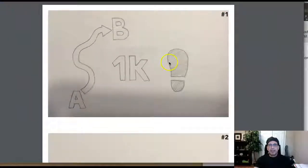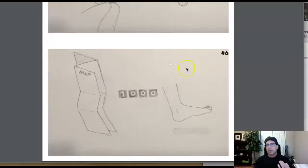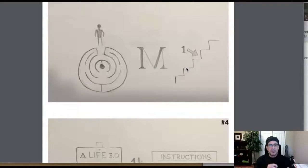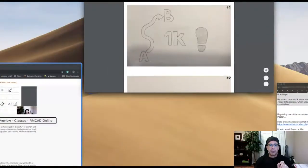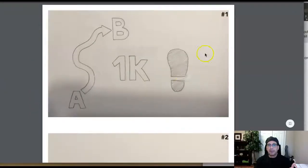Okay, so in these examples, I think you're using more pictograms and ideograms than offering assistance in phonetic pronunciations. And I think that that's kind of leading us astray a little bit. I know that in your writing you said that it was a challenge, but it was fun to stretch and come up with different ideas. I tried several different approaches. Some were pictographic, and I tried a few that were more ideographic. I still think you're kind of stuck in that rut a little bit.